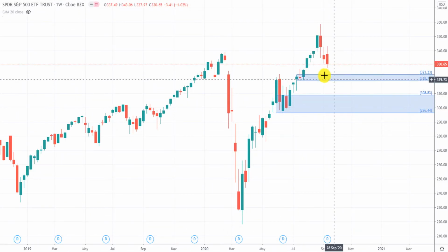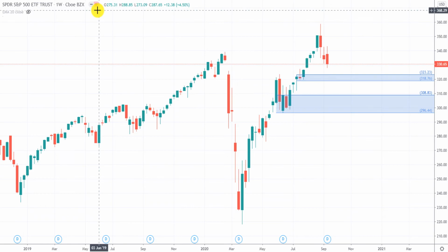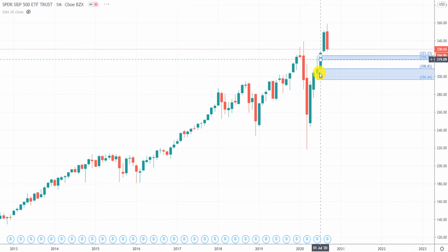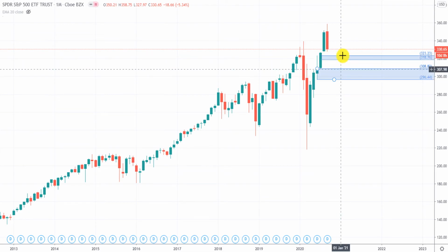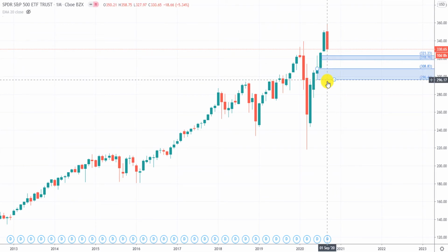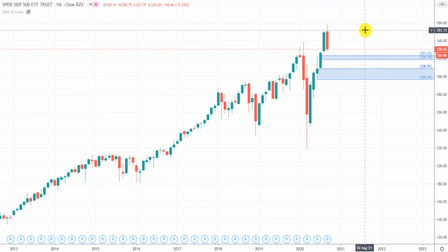The weekly, this can still work. But once this zone gets broken down, then we're going to have to go on to this zone down here on the monthly. So that's what we're expecting. It could bounce from this little weekly zone, but we're expecting price to drop down here and then jump higher from here. All right, so that is it for this analysis.